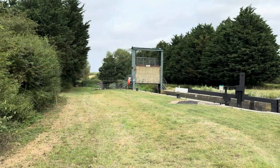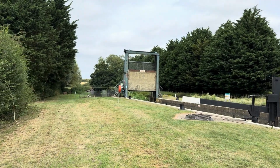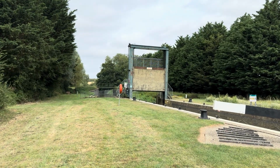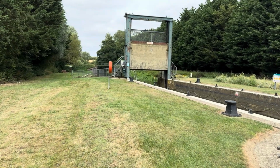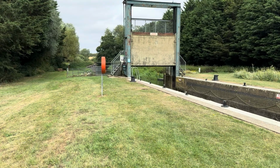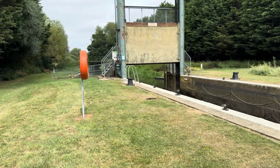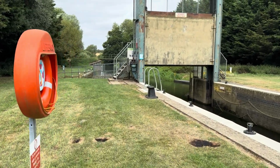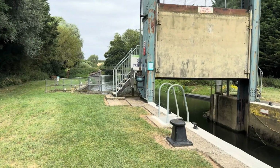Some of these guillotine gates aren't automatic, no buttons to press. They have an enormous silver wheel, and what you do is you unlock it with your special Environment Agency key, and then you wind it and wind it and wind it, and then after 10 minutes of winding you have a look and you've moved the gate about an inch. But hey, I like them because I think they're quicker than the automatic ones.